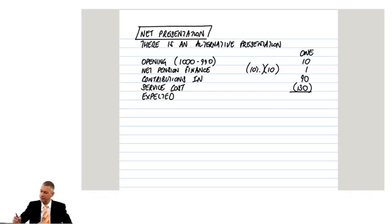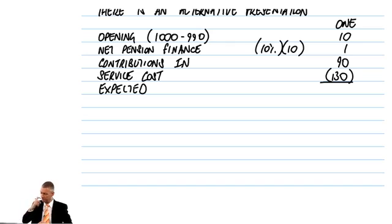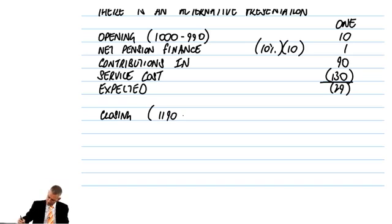And I'll go back in again now. It's not very easy working on that scale. And we get 40 minus 29, and then we need the actual closing, which is the obligation is that, and the asset is that, right? So 1190 minus 1100 gives me 90.